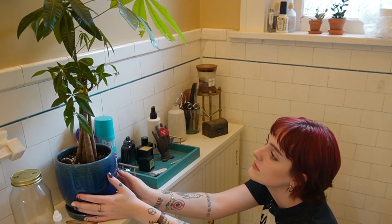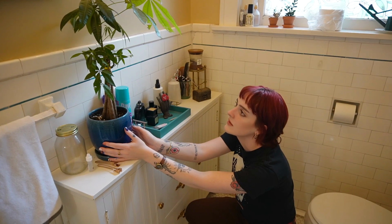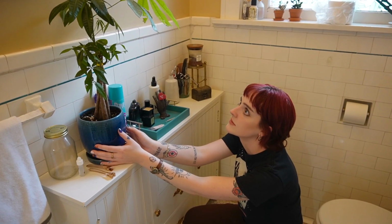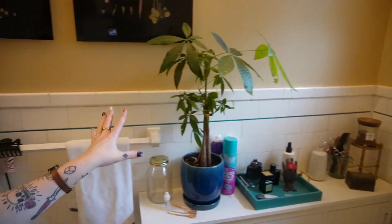This is Johnny Cash. He's not doing well. The cats get in here every single time we have visitors and they just chew on this thing and they chew and chew until we find out they're doing it. So he's missing a lot of leaves. It's really upsetting.